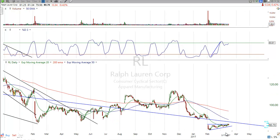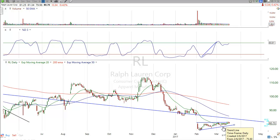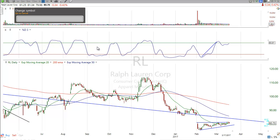It has a beautiful bear wedge, a rising wedge. Typically it breaks down. I'm not a big shorter. Sometimes you get it, but this looks like a perfect short, so I'm throwing it out there.